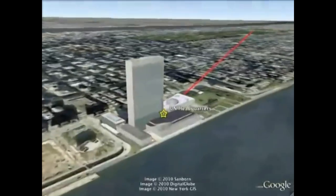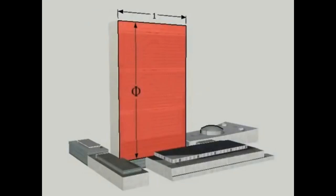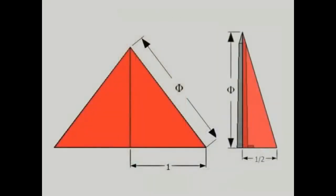The United Nations headquarters in Midtown Manhattan. The iconic Secretariat building's proportions are based on phi. As you know, this proportion links the structure with the Washington Monument and the Great Pyramid.